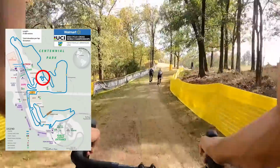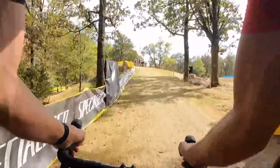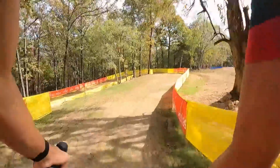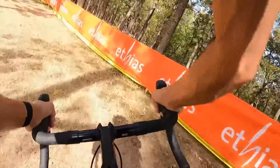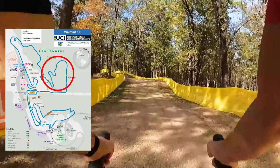As we leave the forest, this is the main difference I can work out between the World Cup and World Championships course. Where the World Cup course went straight on, at the World Championships we'll see a few little switchbacks here, just to add some extra distance I think. After that we'll head over the first flyover, and after that we start this long winding descent, and it's wide, it's flowing, it looks like a joy to ride.